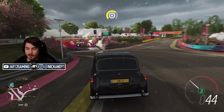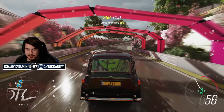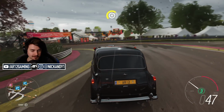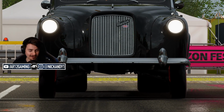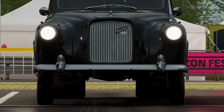Boys, I know everybody really wanted Tesla back in the game. I'm proud to announce they're officially here with the Austin FX Taxi. It's London's new electric taxi company. Look at the track width. That is ridiculous. Cars are not supposed to have tires that are about 4 times bigger in the rear than they are in the front.